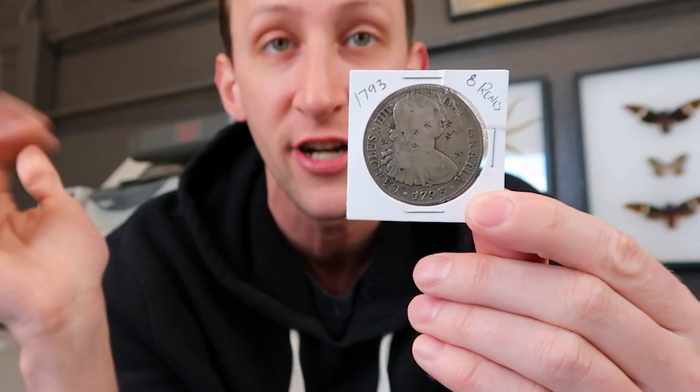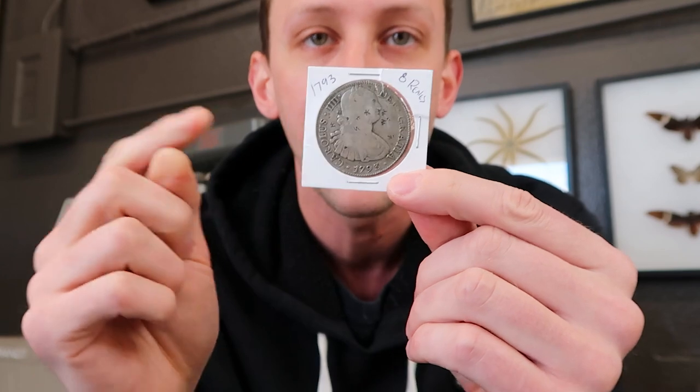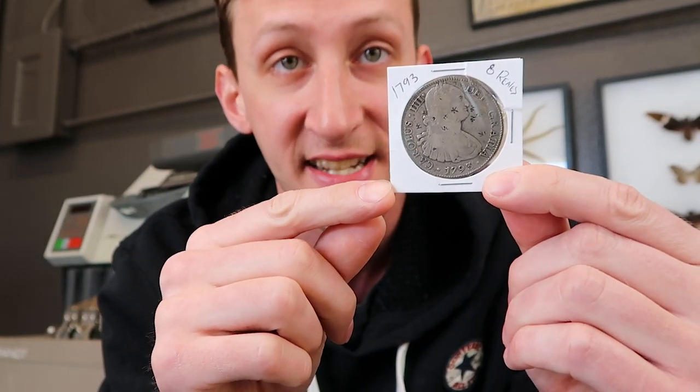Their empire was huge. They had a lot of land in South America, and a lot of these territories they held had vast amounts of silver. So they were able to mass produce silver coins. And because their empire was so big and they made so many of these coins, these coins flowed throughout the world and they were recognized as kind of a universal currency for a while. In fact, these were legal tender in the United States until 1856. That's how common these were.